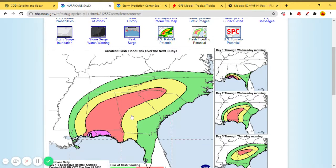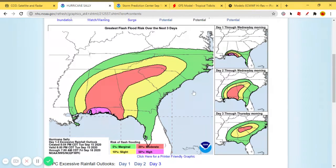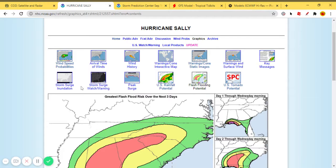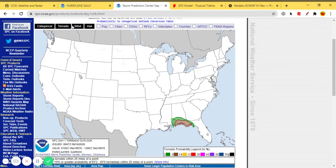Now, greatest flash flood risk over the next 3 days. We have a high risk in areas of the western Florida Panhandle and the southeastern Alabama coastline. We have that moderate risk going all the way to North Carolina, including cities like Birmingham, Montgomery, Atlanta, and Greenville, South Carolina. So yes, that is Sally. Now, there's also a tornado threat with Sally. We can see the SPC has a slight risk today for tornadoes.